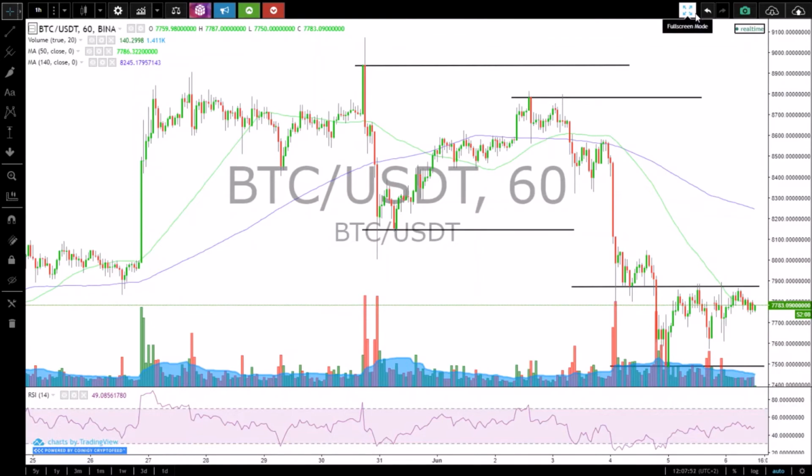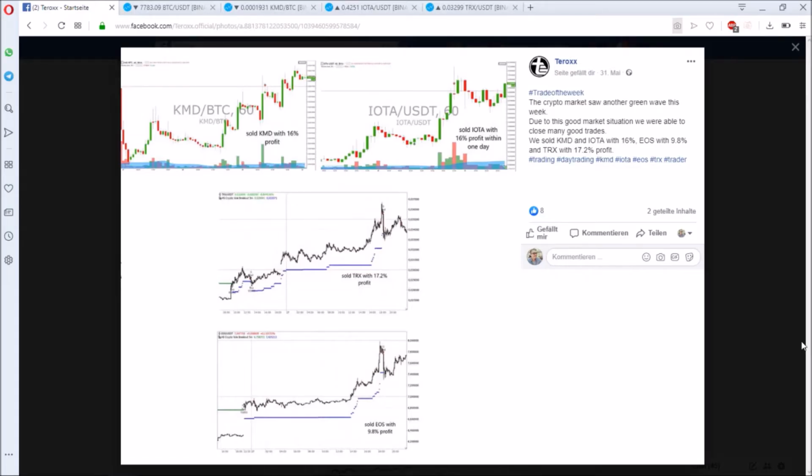But now let's analyze the trades. You may know we're always posting our trades of the week on social media like Facebook, Instagram, and Twitter, and these were the trades from last week. And yeah, I think they are quite fine. We had KMD against BTC, IOTA against USDT, Tron or TRX against USDT, and EOS down here against USDT.